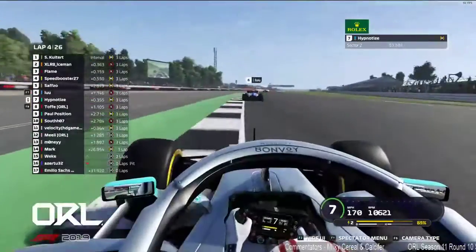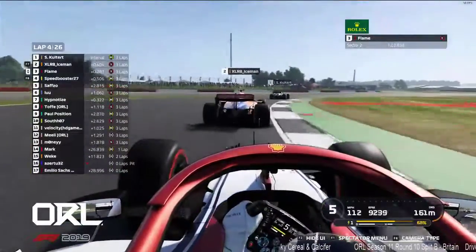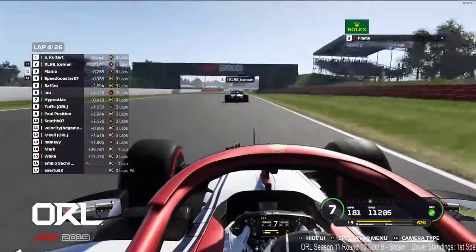Also, we're going to keep an eye on Hypnotize because he is closing in on Toulouse at the minute. And as you mentioned, it's starting to look good for Speed Booster, who is on these medium set of tires as well. Yep, exactly.